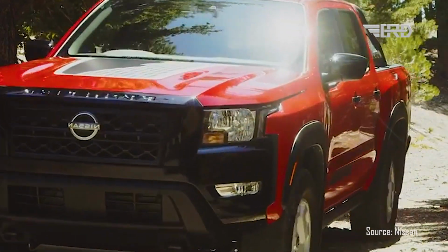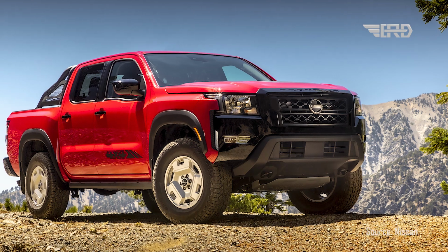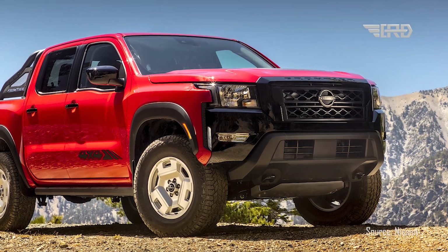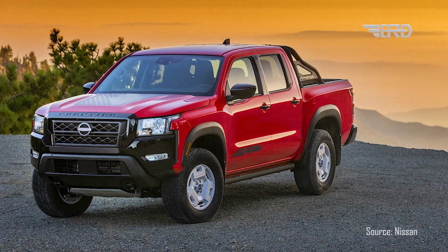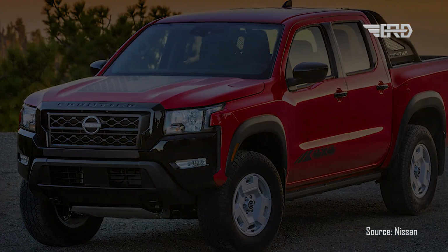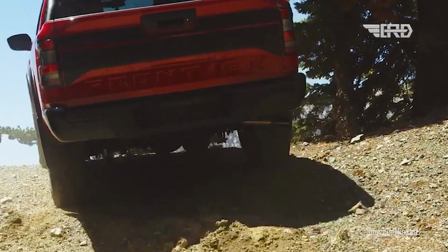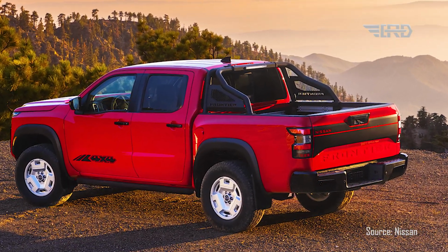Nissan is taking a step back in time with the 2024 Nissan Frontier Hardbody Edition. This addition to the Frontier lineup pays homage to the iconic Nissan Hardbody of the 1980s, blending vintage aesthetics with modern engineering. The 2024 Frontier Hardbody Edition is based on the Crew Cab SV4x4 model.